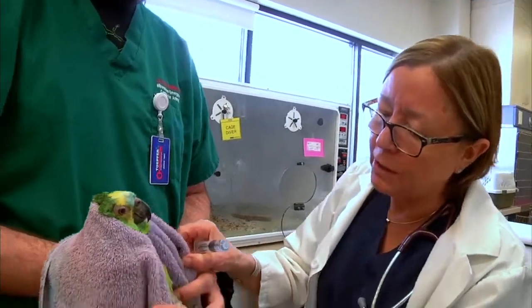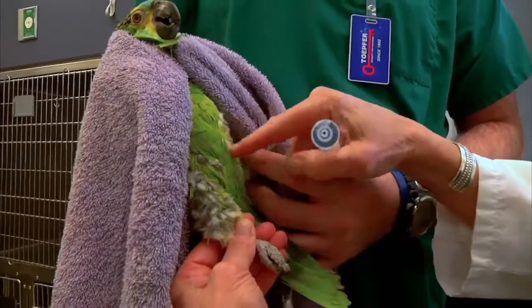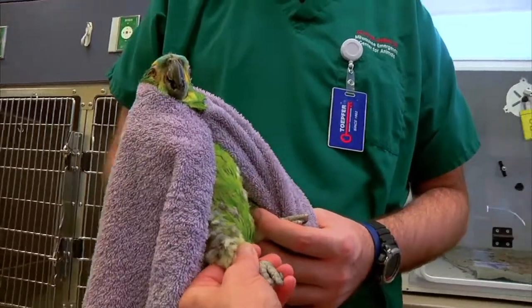And then if you see, his feather growth is not very good too. He's getting all new feathers in, but it's kind of a disheveled, unkept look. He's in better shape than he was last time, so now they're going to have to get him back in order, get him cleared up.